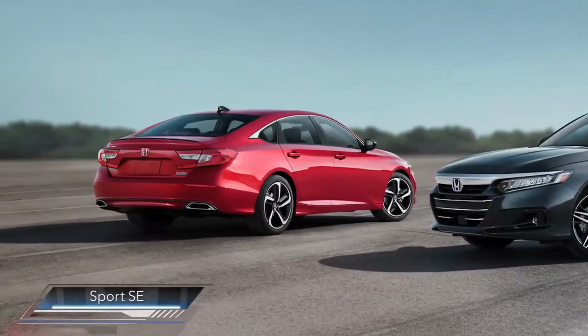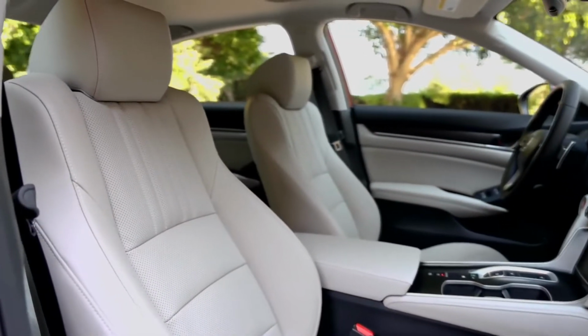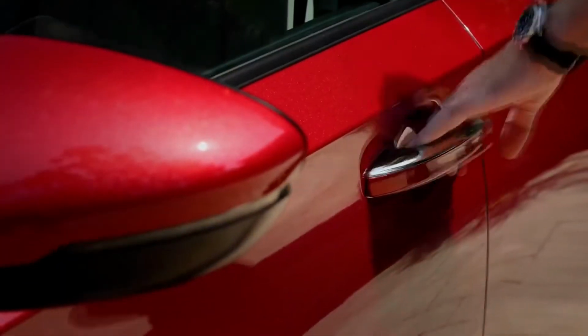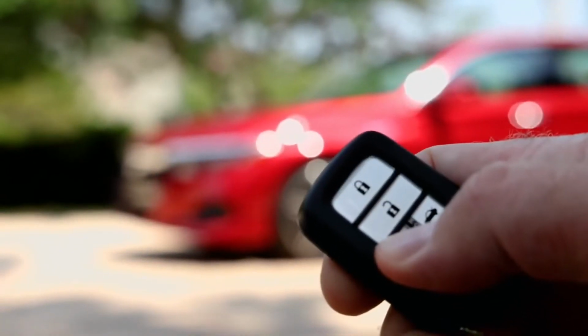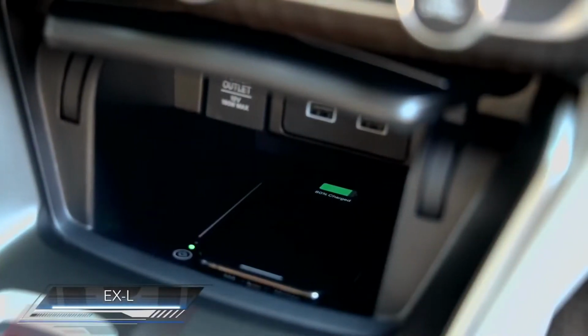A new for 2021 Sport SE 1.5 Turbo trim adds heated and power adjustable leather front seats. It also gets heated mirrors, smart entry, and remote engine start. And this year, the EXL trim adds wireless smartphone charging.